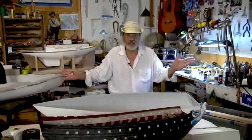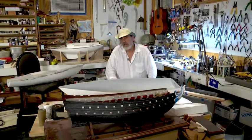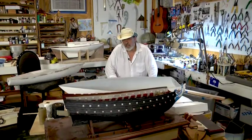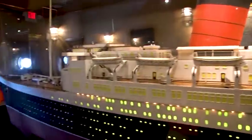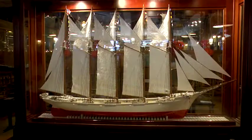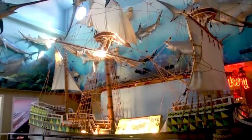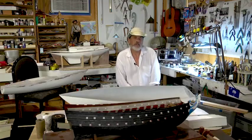Take a look at this incredible mess that I have in front of you. We're going to take a tour and walk around and look at some of the giants that live here. This is the largest collection of large model ships anywhere in the world. What you're going to see here, you will not find at any other restaurant in the world. I personally guarantee it. Let's go on a tour.